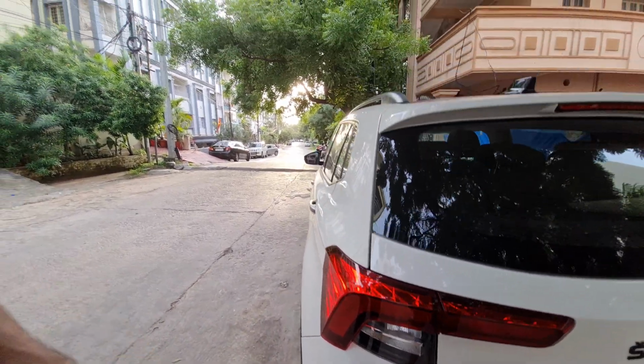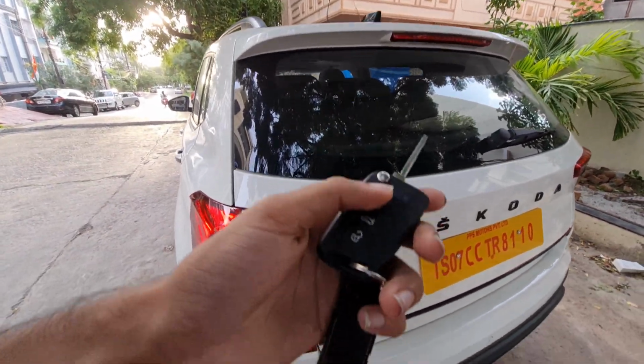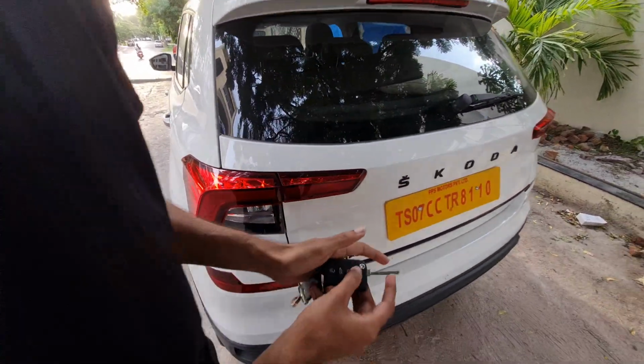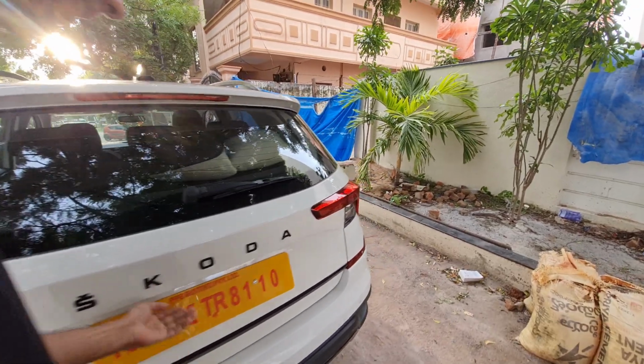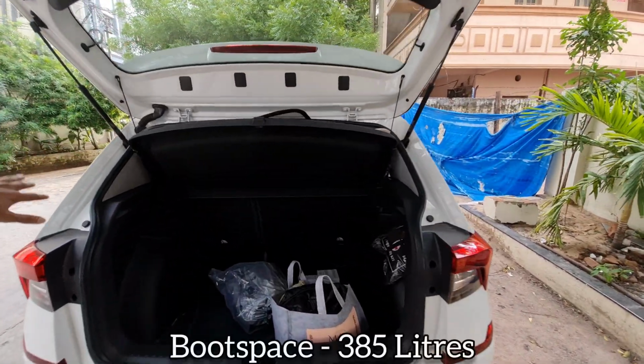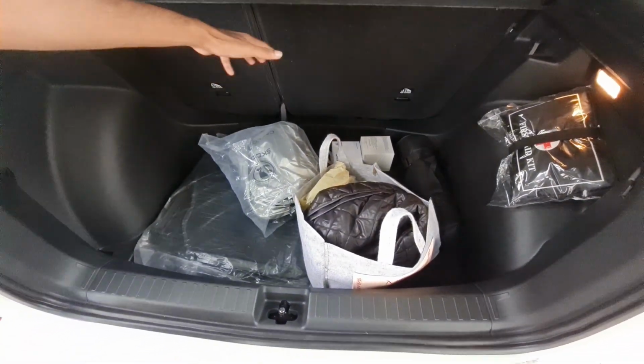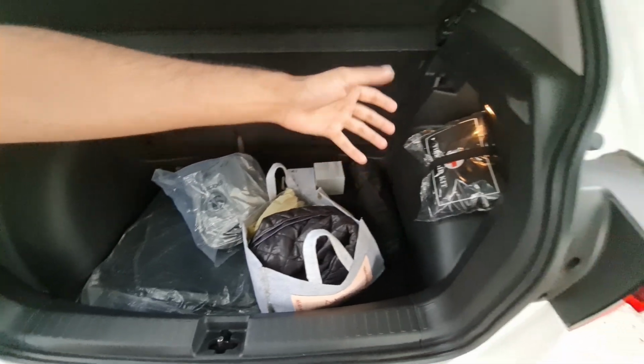So let me show you the key. You get this typical old-fashioned foldable key, with lock, unlock, and the ability to directly open the boot from the key. Also, you have an electromagnetic tailgate. Let's open the tailgate. The boot space is 385 liters, and you get 60/40 split seat folding at the rear, and you also get a first aid kit with a light.